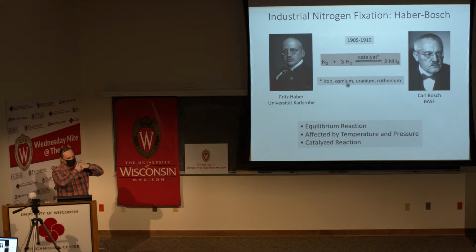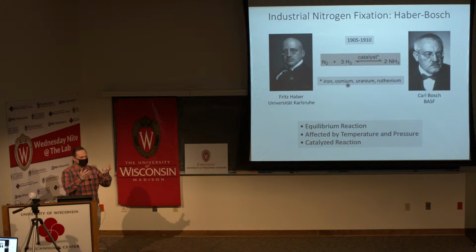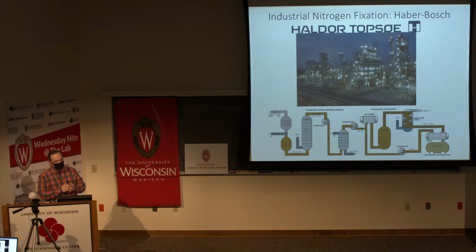If there's no catalyst, the nitrogen and hydrogen in the reactor will just sit there and stare at each other and nothing will happen. But as soon as you've got the catalyst there under the right conditions, the equilibrium is established and you get production of ammonia. So this is a very important reaction. This is how the Haber-Bosch process is done nowadays.